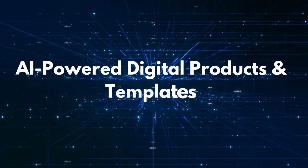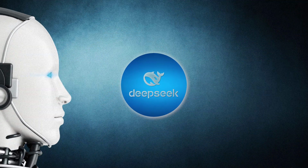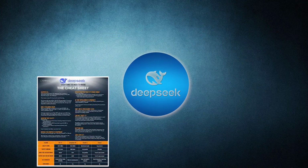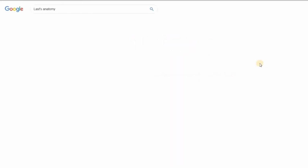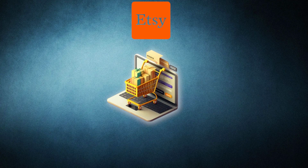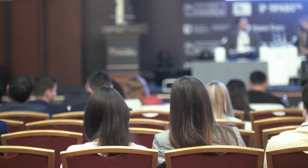AI-powered digital products and templates. Selling AI-powered digital products and templates is a great way to earn passive income. With DeepSeek AI, you can easily create cheat sheets, planners, and customizable templates, while Google Books helps you research industry trends and best practices. These digital products can be sold on Etsy, Gumroad, or your own website, making them accessible to a global audience. For example, you can create social media post templates, productivity planners, or business worksheets, catering to content creators, entrepreneurs, and professionals looking for ready-to-use resources.